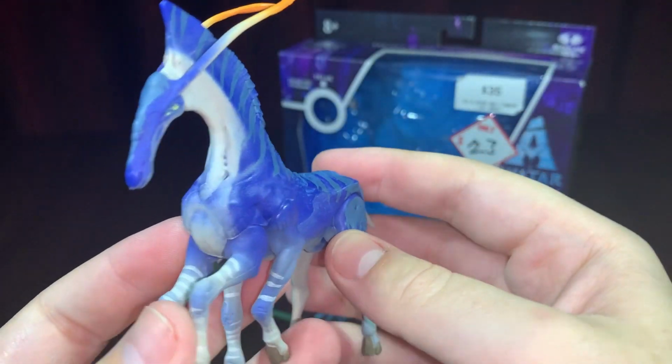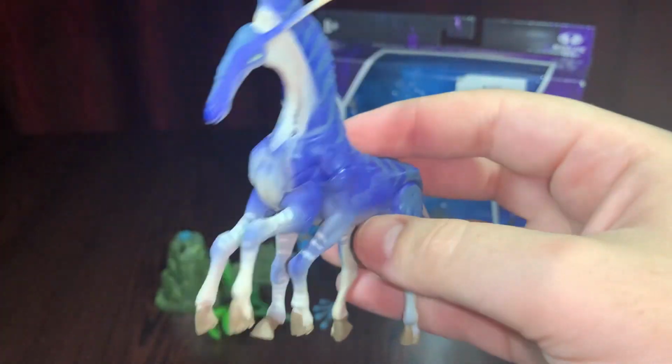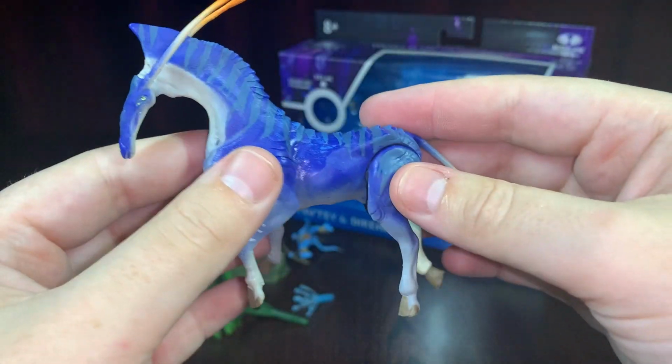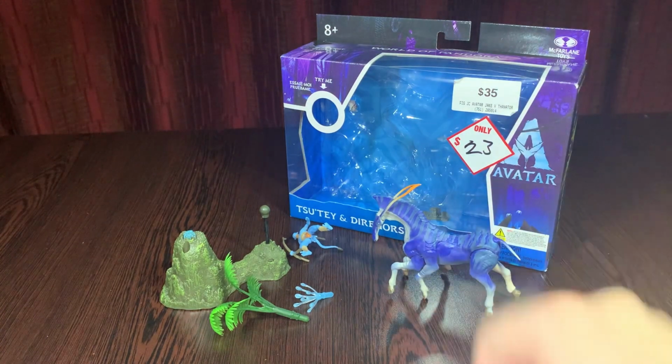There's no direct area for Sute to sit on him either. The dire horse just kind of stands in position and Sute just kind of gets seated there, so Sute will probably come falling off a lot of the time. If you maneuver its legs around a little bit, it's mostly within these two, then you can actually make it stand on its own, just like that.